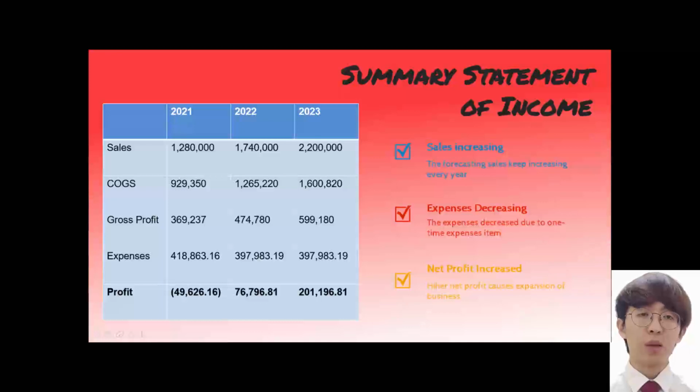For RT Sdn Bhd, the one-time expense items include the fixed assets and also the business registration fee. As we can see, the net profit for the first year, which is year 2021, was negative, and then it still managed to increase to a positive value, which reached 76,796.81, and then also increased in the year 2023, which is almost 3 times the previous year.